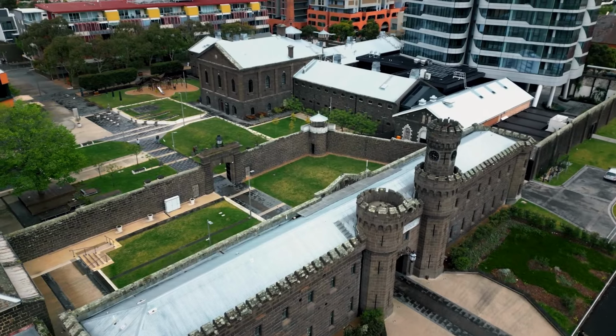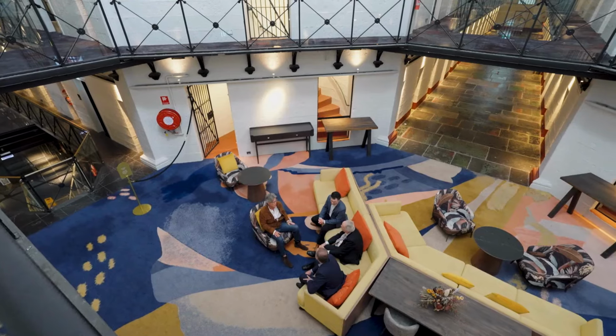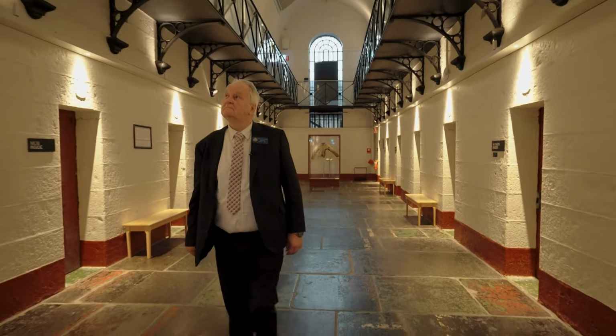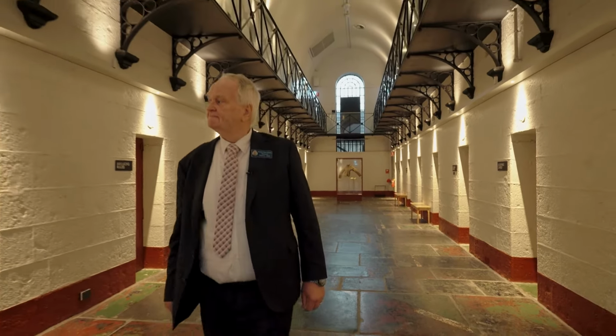This is a very emotional place. I spend an important part of my life here. I can tell you honestly that every time I come here, it brings back a flood of emotions. As a former officer, to walk in here now, I can live with the memories of working here. But what I see now, this transformation.